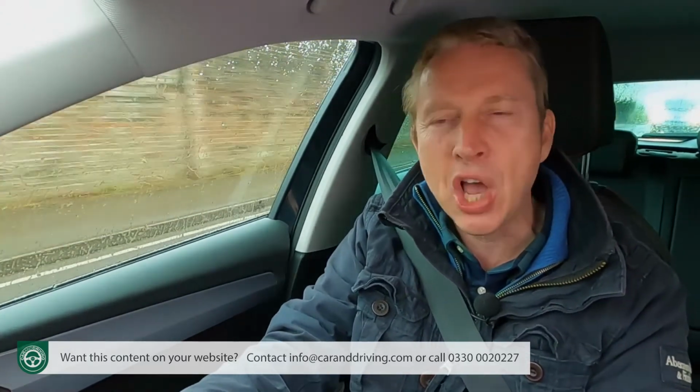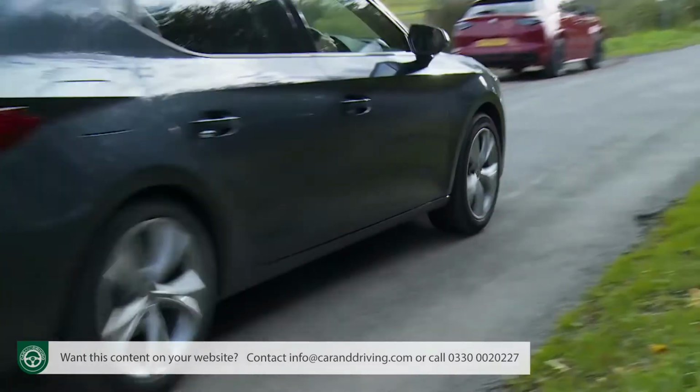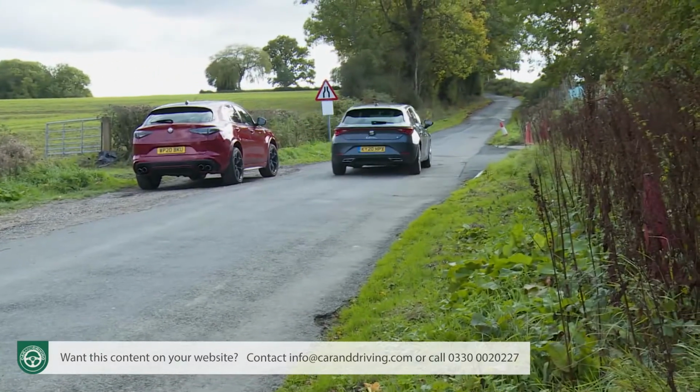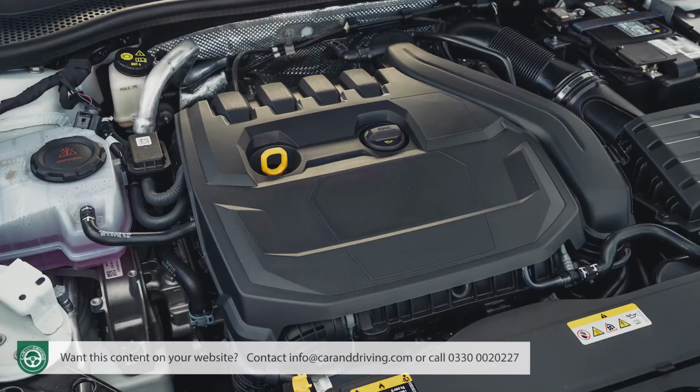Seat still thinks that a decent proportion of Leon customers are going to want a diesel, so it's completely evolved its TDI technology. That's now based around a single, much cleaner, twin-dosing 2-litre unit, which most will want in a 115 PS form that manages 62 miles an hour in 10.4 seconds en route to 125 miles an hour. If that's not fast enough, a 150 PS version of this unit is also offered.